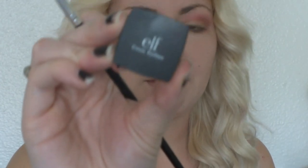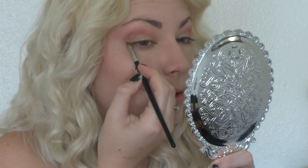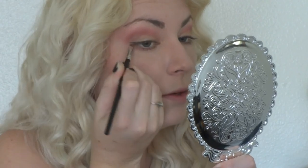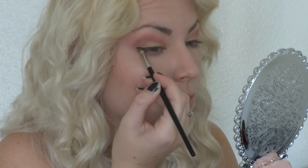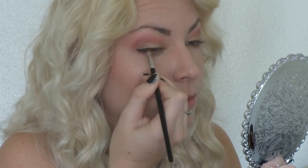Now I'm gonna use this Rimmel Scandalize Nude Eyeliner and line my waterline. Okay, now I'm gonna take my e.l.f. cream liner and I'm going to do a winged liner. I think that would fit. I'm gonna try to make it really thin so it's not overpowering. So, just a small little wing. I'm only going to go to the middle of my eye. Yeah, I like that. Okay, let me do the other side. That was noisy.